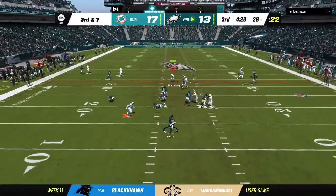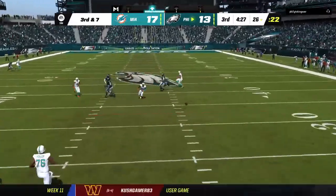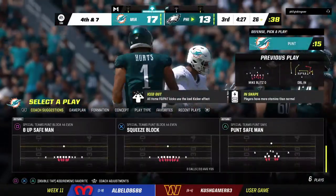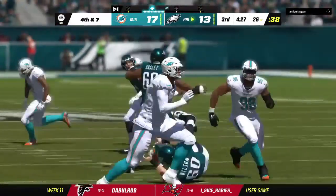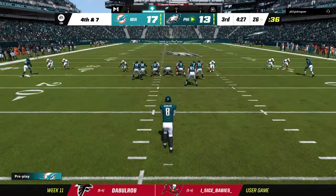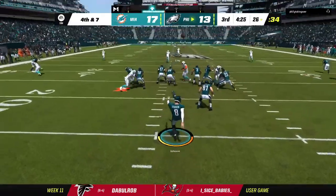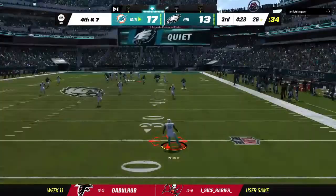Hurts sets up to throw it. Oh, this will be incomplete. The rush gets home just as he was letting that go. That could have been worse. Instead, it's 4th down. The Eagles send out their punter now as he's on to punt for the first time this afternoon.